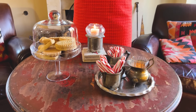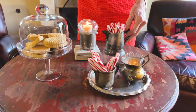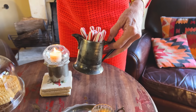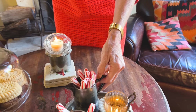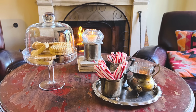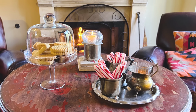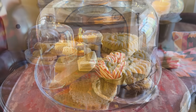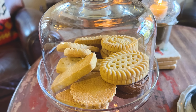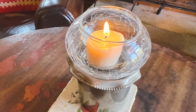I thrifted my basement because I had a number of these little tiny pewter pitchers, which I adore, and they have been used for many, many things over the years. And then I had this little pewter tray, and I just was so smitten with the charm of this image that I saw on Pinterest that I just decided to replicate it. And it was so easy to do because I immediately identified and deconstructed the components of what was in that vignette.